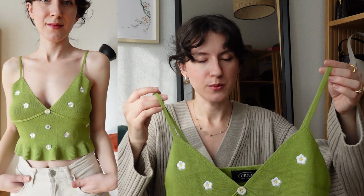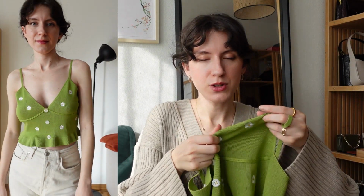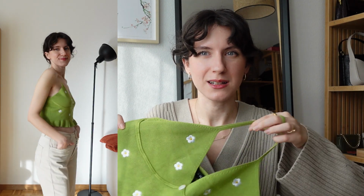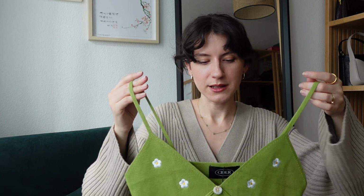It is definitely a very simple top, but it has this very beautiful flowery details which are embroidered, which I think also make the top a lot. As I said, the sizing was a bit difficult to guess, but I think that a size M would have been a little bit too big on other parts, so at the end of the day I think that the size S was the best decision here, but generally I would have preferred it to be a little bit longer than it is now. Other than that, it's very comfortable, it's not itchy at all, so I was quite happy with this one, and you can find it also linked down below.